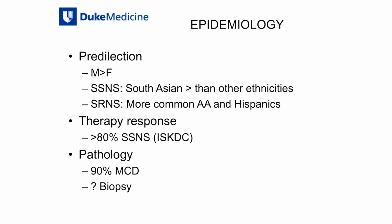So that's one point. The second point is you would have expected that because it is more common in that population, the condition will be more severe in that population. No, it's the other way around. When you take the overall prevalence, it's not very common in African Americans and it's not very common in Hispanics. However, the severe form of the condition is actually more common in African Americans and Hispanics.